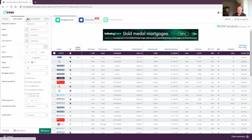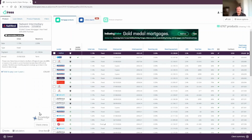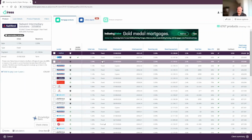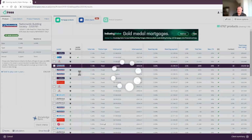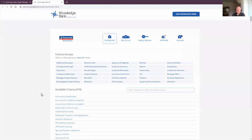Also tab-based approach across the top, so you can make tweaks and changes. One thing I want to show you is this Knowledge Bank check criteria button. As I click through the lenders, you'll notice that remains constant. What we've done is we've built in a free area of Knowledge Bank that you can access with every Xplan mortgage license. This will give you the ability to check individual lenders under their criteria.